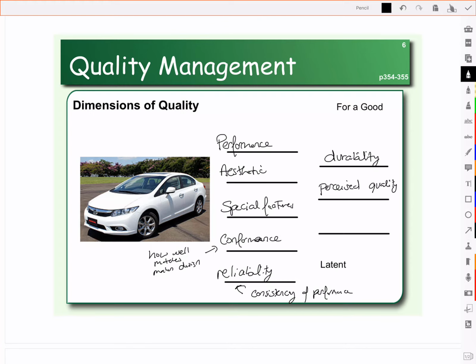These would be your reputation of the company, the image, is it top rated? So we perceive quality based on the brand. We buy certain brands because they have a reputation for being more reliable, more durable, have better performance. So we don't actually know if the car we're getting has those, but we're trusting because we buy a certain brand that it will. So that's perceived quality.